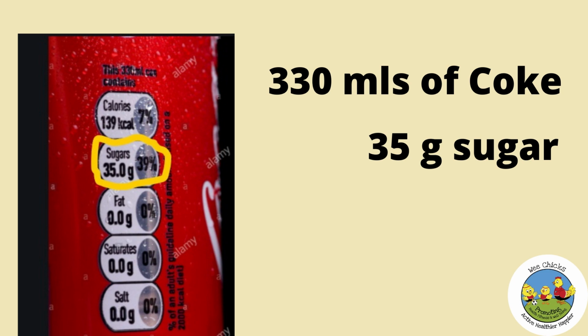Now, for example, if you have a 500 ml bottle of milkshake and you can only get the nutritional value of 100 mils, if you look for the sugar, which is normally under carbohydrates, if it gives you the amount for 100 mils, you need to multiply this by 5 to give you the total amount that is in your bottle. So this activity really is: think before you drink.